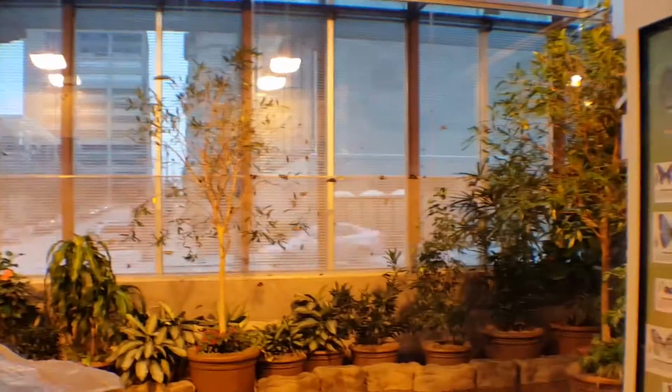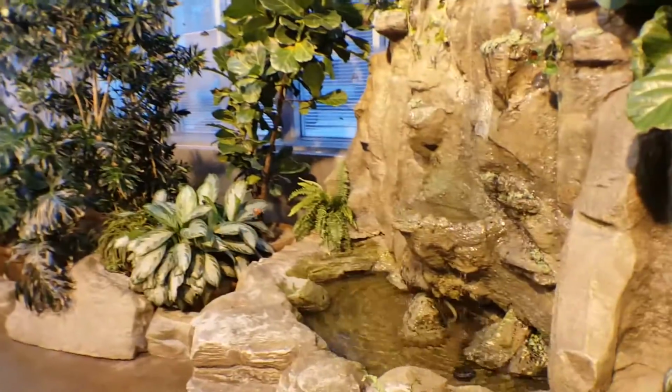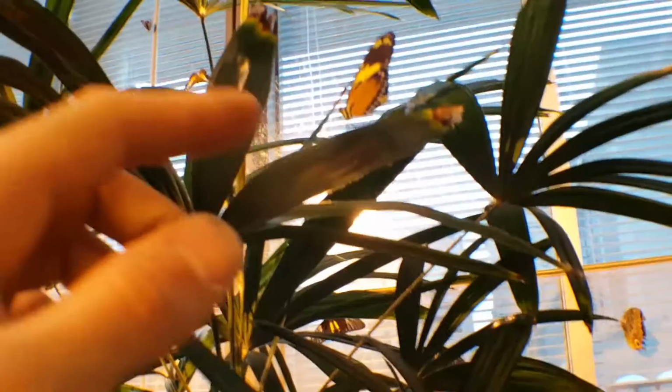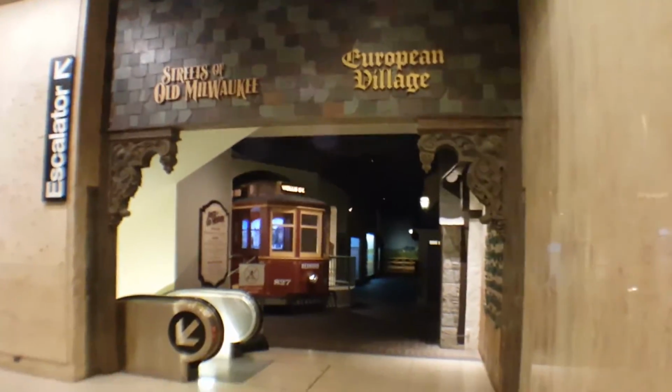It truly is a Milwaukee staple, with an IMAX theater, interactive exhibits, and my personal favorite, a butterfly room. Let's check it out. I'm going to try to catch one on my finger, but they normally don't like me. No. This is hands down my favorite part of the museum.